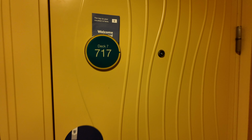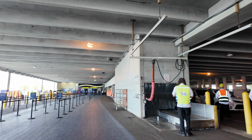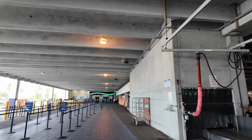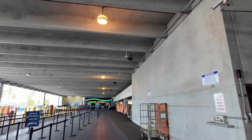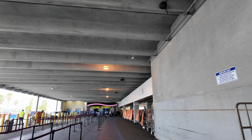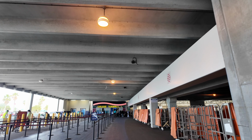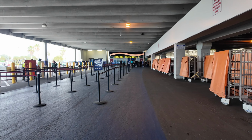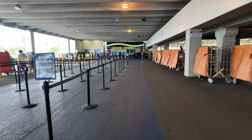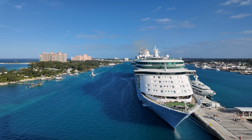In terms of itinerary, Port Canaveral was the port of embarkation. I feel like it's really easy to get there from Orlando, and Ubers were not too expensive. It's about $60 one way from most of the hotels in the Orlando area, which if you're splitting that across a few people in your cabin, not a bad deal and a little cheaper than the transfers that they sell you. Now, Allure of the Seas is mostly doing these short voyages down to the Bahamas.